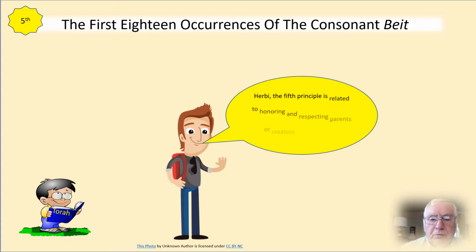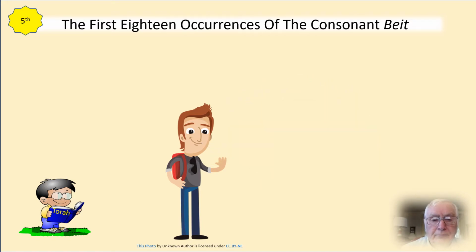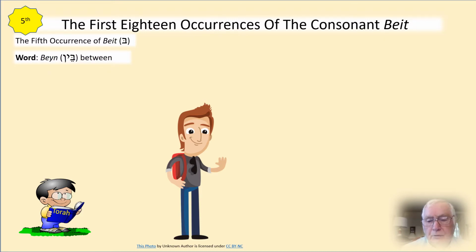Herbie, the fifth principle is related to honoring and respecting parents or creators and a long life. This one may be more difficult to determine. Well, I can at least try. The fifth occurrence of Beit. In the word bain, between.